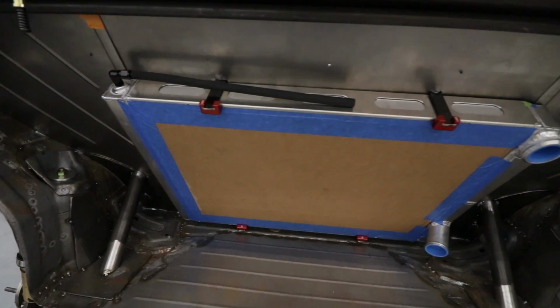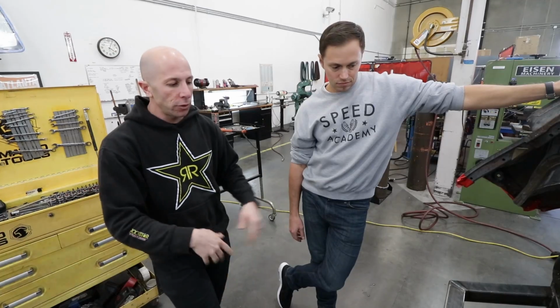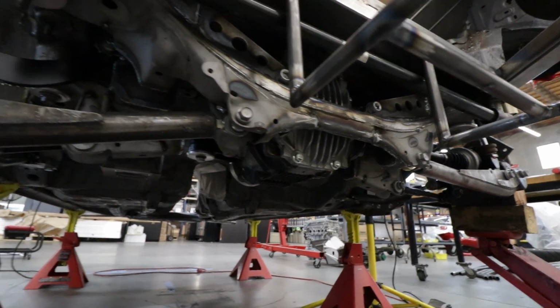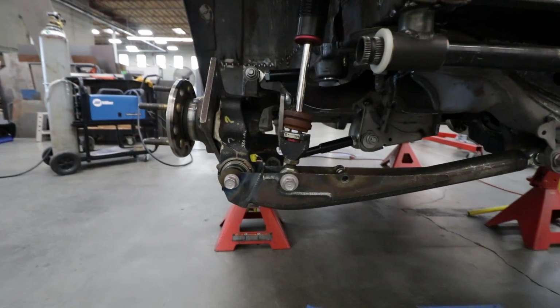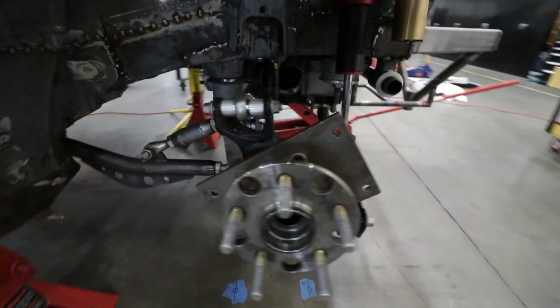We've got the radiator mounted in the back. We're doing all the sheet metal and the firewall. If you go a little bit farther under, you can see all the custom fabrication to house the Toyota Supra rear end that we use, and then the custom control arms and the modified hubs that we use to make it real. It all looks super custom and super cool.